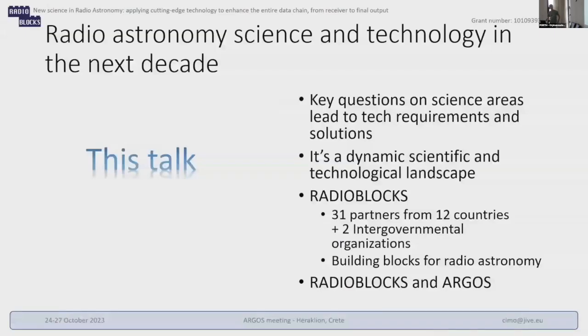In this talk, I will present the Radio Blocks project, but I will start from the past and how we arrived at Radio Blocks from a scientific and technological point of view. I will talk about radio astronomy science and technology in the next decade, and how we arrived at this roadmap. I will try to present the key questions in the scientific area that led to the technical requirements and their solutions.